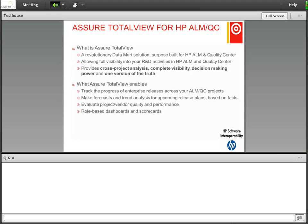The TotalView really allows you to have full visibility into your R&D activities. So you can see your requirements analysis, compare that against your test results, look at your defects, all from the bottom up, drill down all the way to the detail level that you want. You can do all of this cross-project to take a look at all of your enterprise releases across your QualityCenter installation, or just within individual projects or even individual applications. So our solution provides cross-project analysis, complete visibility, decision-making power, and one version of the truth.